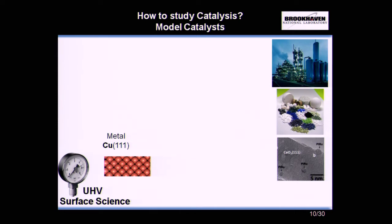That allows us to prepare very clean, atomically flat surfaces. If we had this metal here in the room, it would be contaminated in less than microseconds, and we could not study the interaction with a particular molecule, such as carbon monoxide.